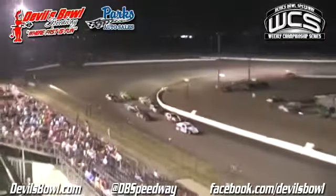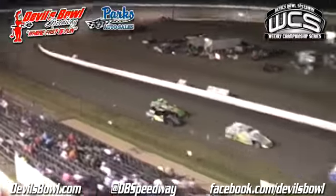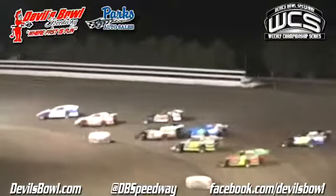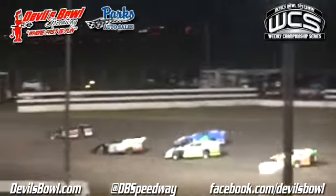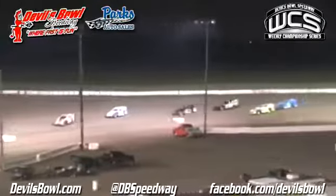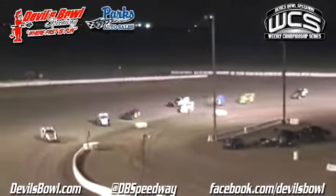Green flag is in the air. Danny Foran's going to take over the lead, but Trent Dorman on the inside makes his move for the lead down the back straightaway. New leader, Trent Dorman in the 36 team machine. Trent Dorman was a rocket off of turn number two, and he looks like he's going to lead lap number one.